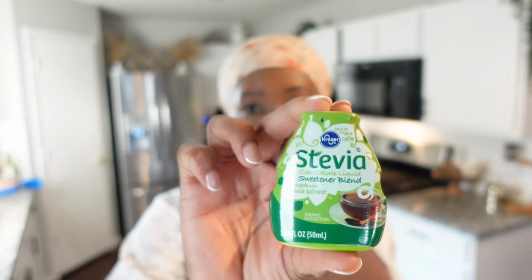Kroger Stevia, like their name brand Stevia, to me tastes so much better than the HEB brand that I usually get. All the other brands, this doesn't have that aftertaste to me. The Kroger brand of Stevia does not have that funny aftertaste like aspartame and those artificial flavoring sugars. For some reason that one doesn't have that kick of bitterness to it.